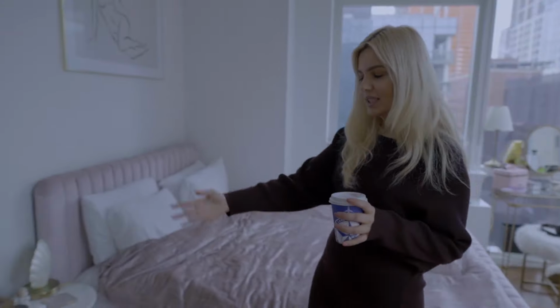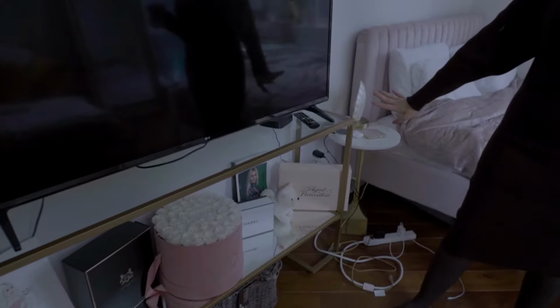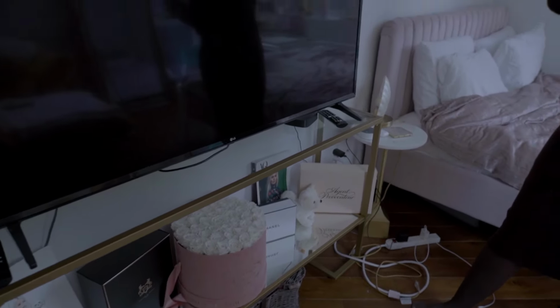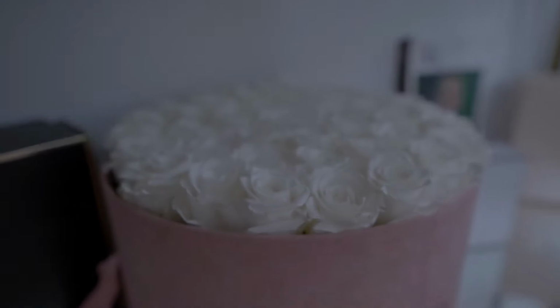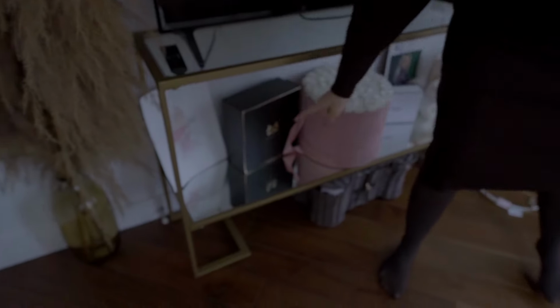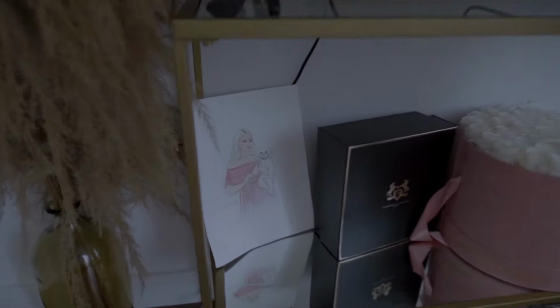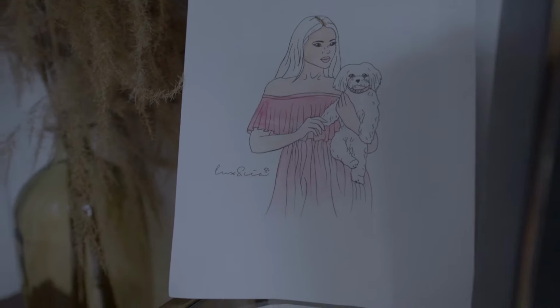So next corner we're moving to is my TV stand and my TV with all of the things we have. Like, I love keeping boxes from stuff I get, you know, and flowers, obviously. It's like one of my favorite things on earth. One of the brands sent us this image of Bielka and me, and it's the cutest thing ever. It looks so much like us. I'm gonna frame it at some point, just waiting to figure out where.